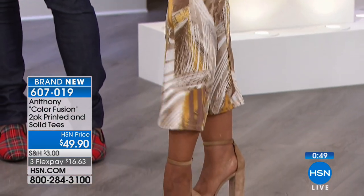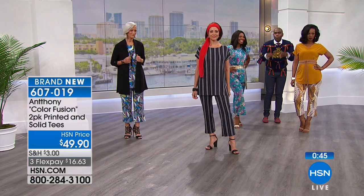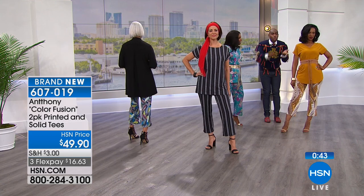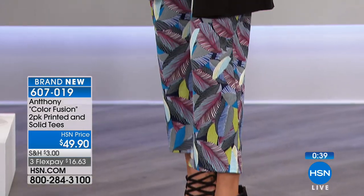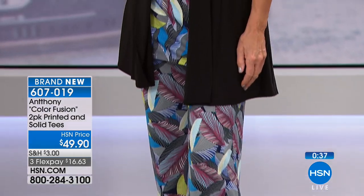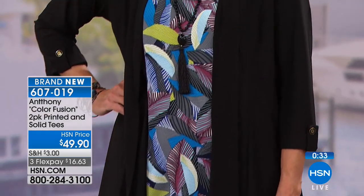It's four of us, and we work as a team, and we create all these patterns. Every print you see on the runway today, we made in our Los Angeles studio. We create all our textiles. This is a small business, made in the USA. And we just love what we do.